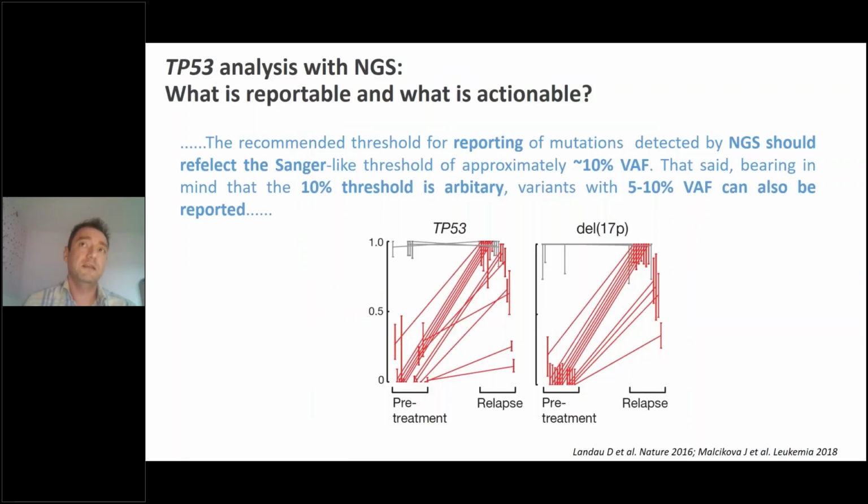Which brings us to another question. What is the best, let's say, what is the optimal threshold regarding P53 variants in CLL? What is the threshold that we should follow when we run our analysis and when we prepare our reports?